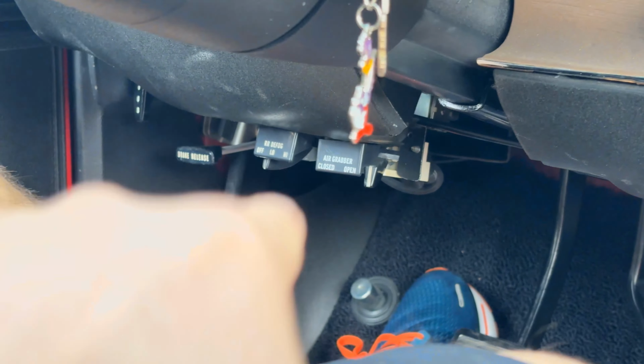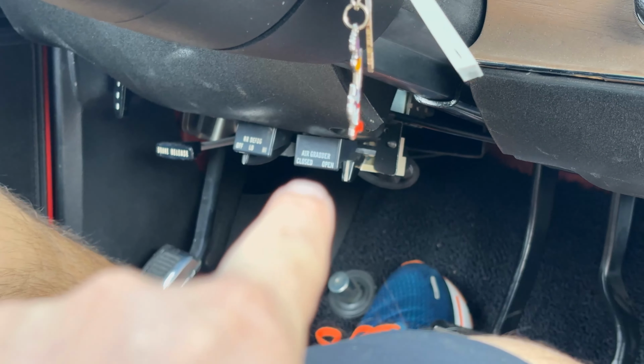Here, let me zoom. The switch for the air grabber hood is right there. Maybe you can see it. So you can actually close it. It's way under the steering column. I'm gonna leave it open. That's awesome. Oh, neat. It is vacuum operated, but you can close it if you want it closed.